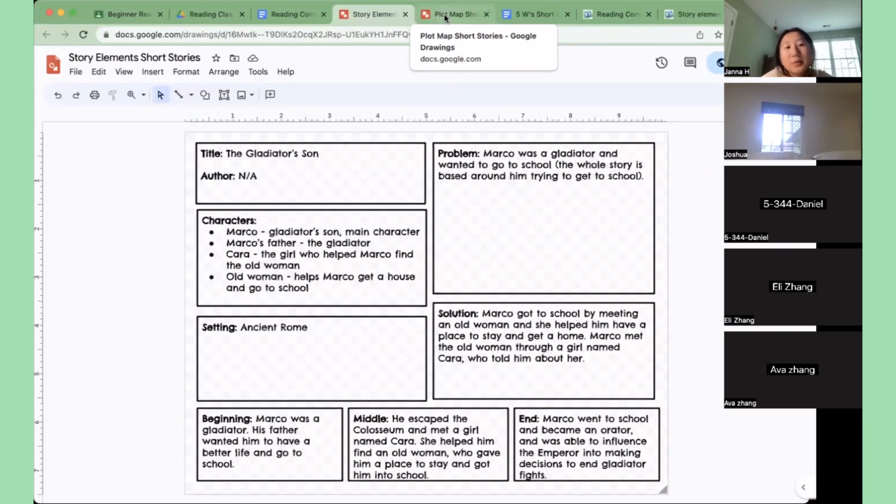So just to review what we did last week, we did The Gladiator's Son. So let me pull that up. We're going to have another short story to read. I know there's a lot, but we have to practice how to do summaries. We're going to read that and then I'll let you pick if you want to do the worksheet based on The Gladiator's Son or based on the new one. And for a quick reminder, I can pull up The Gladiator's Son just so you know which one you like better.